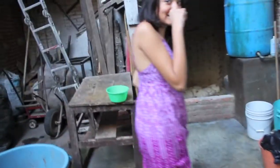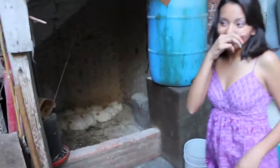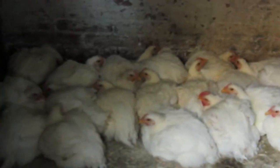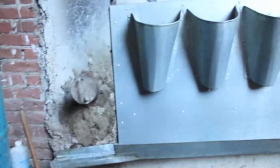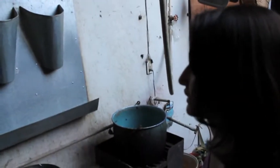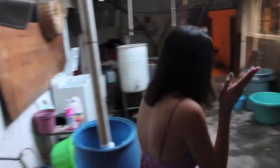Then, come here, I'm going to show you guys something. Oh, it's really bad though. There are the chickens. My aunt kills chickens. She's a chicken killer. Poor them. And they'll be dead by tomorrow. And she hangs them, yeah. That's where she hangs them and kills them and just chops their little heads off. And such. It's so cruel.